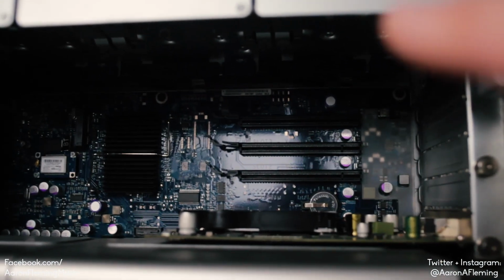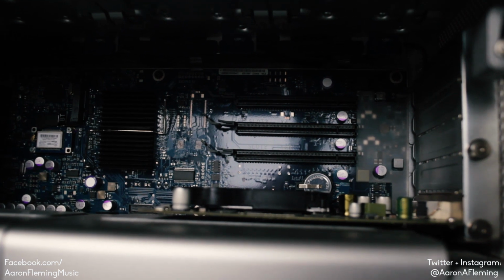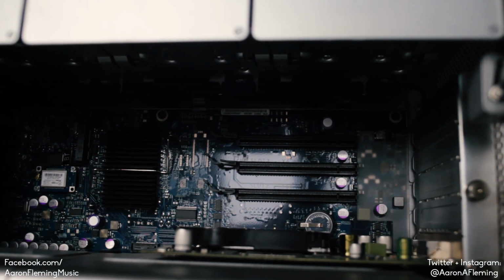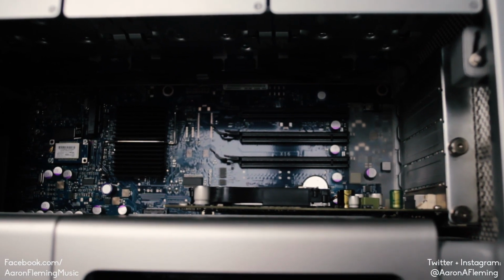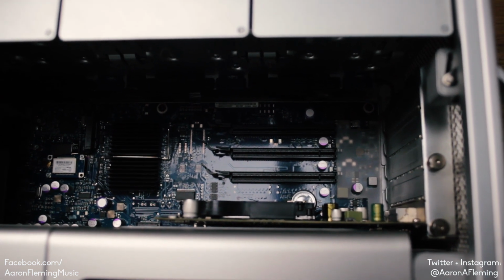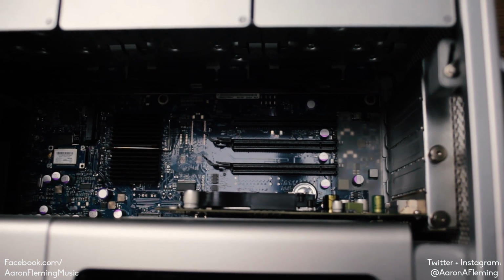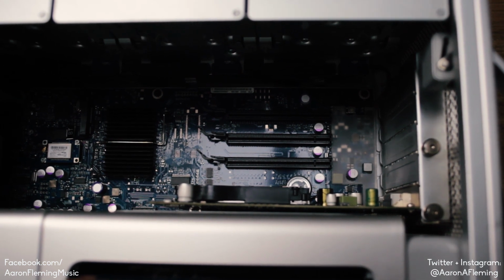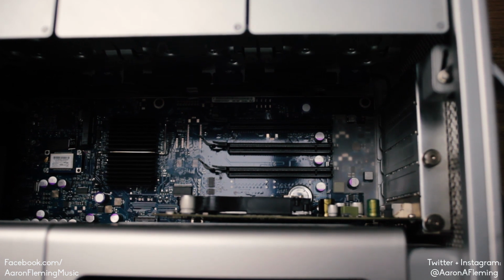So this machine has 4 PCIe slots. 2 of these, I think the bottom 2, are PCI Express 2 slots, and the top 2 are PCI Express 1.0 slots. You could technically upgrade this. Obviously the fact that it is still on PCI Express 2 could be a bit of a bottleneck. However, putting a GTX 960 or something in it, you should be able to get about 70% of its intended power out of it.